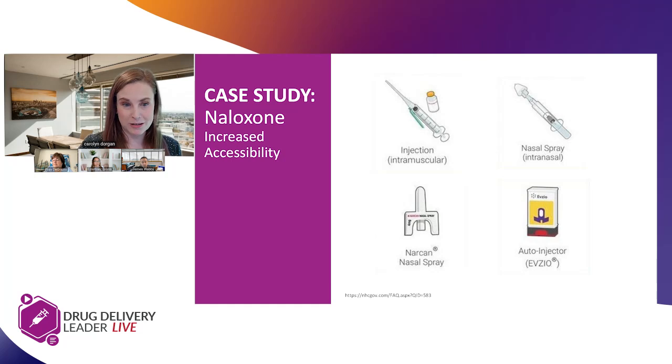Probably most people on this call are familiar with naloxone. Probably many people on this call can go down to their pharmacy and get naloxone now over the counter. And that's because there's been an increased way to get naloxone.